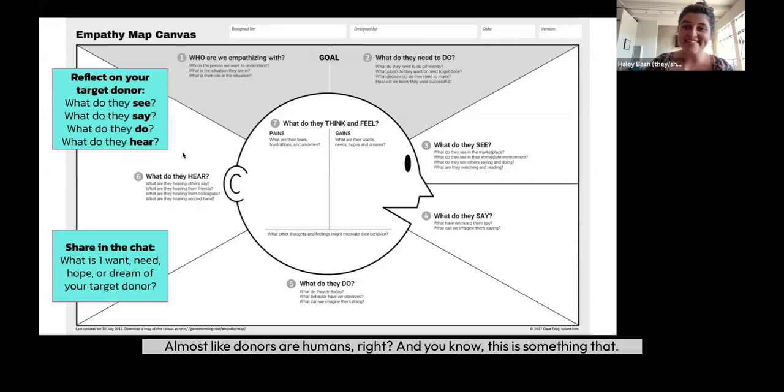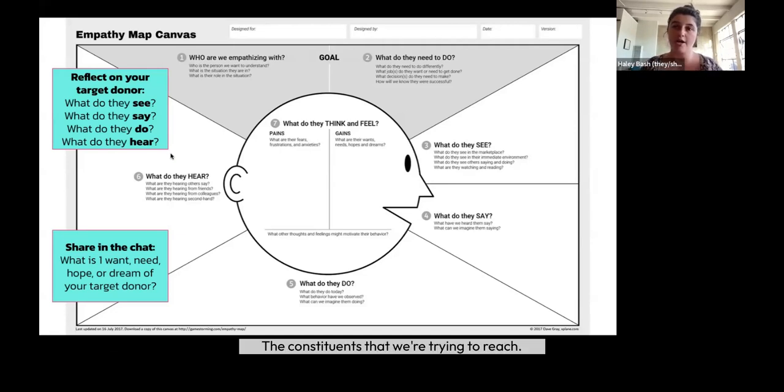Wow, it's almost like donors are humans, right? And this is something that you can continue to reflect on as an exercise when you are kind of stuck on what the heck is going on right now. There are these big stakes coming up in November, and all these things going on in the world right now. Sometimes these questions can help ground ourselves and remind ourselves that the constituents we're trying to reach are human beings with hopes, needs, and dreams, just like us. How cute.